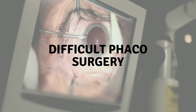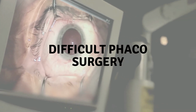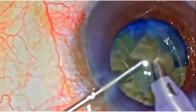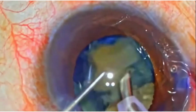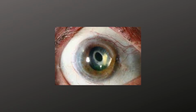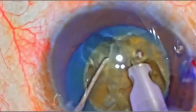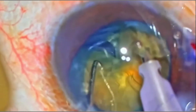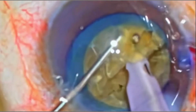Difficulty in doing phaco, even for an expert phaco surgeon. During phaco surgery, it makes the breaking of the nucleus difficult and increases the stretching of the anterior capsule edge. After surgery, a small capsulorhexis is more likely to contract rapidly and cause capsular contraction syndrome. The size of the rhexis remains an important determinant of strength, integrity, and transparency of the capsule.